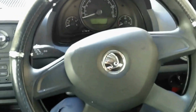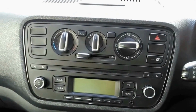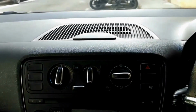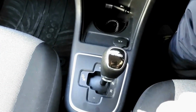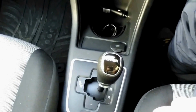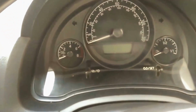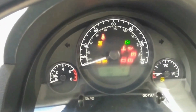So like I said, Volkswagen Up, just with the Skoda branding. That's from the Golf. The main dashboard is exactly like the Volkswagen Golf. It's an automatic, but a very smart automatic. From what I can say, it's semi-automatic. So let me just put the ignition on. All the lights come up, so no lights burned.